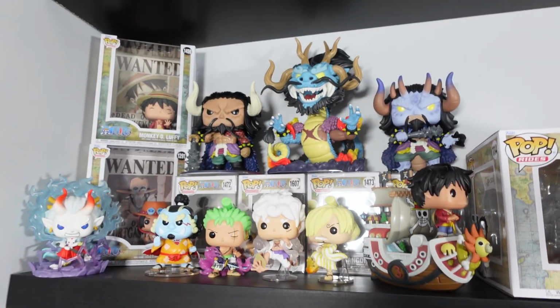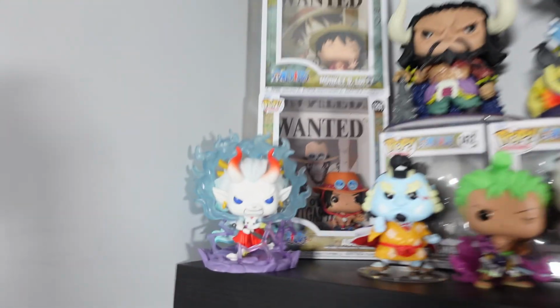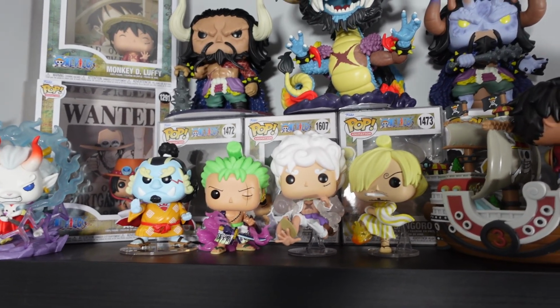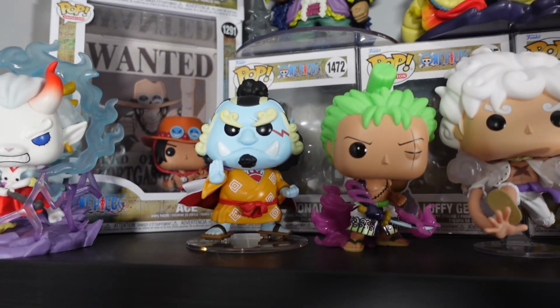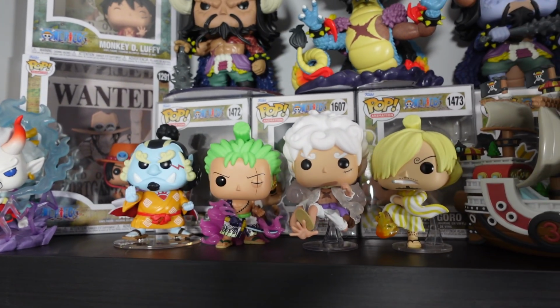So you guys already saw the 2 Kaidos, well, 3 Kaidos, I suppose, with the dragon form as well. Yamato over here. So I've then gone with what I kind of call the fighting force of the Straw Hats. I may be doing a little bit of a disservice to both Frankie and Robin, but you guys kind of know what I mean. We got Jinbei. That's actually the Chase variant. I couldn't find my common variant. I think he must be buried somewhere else.